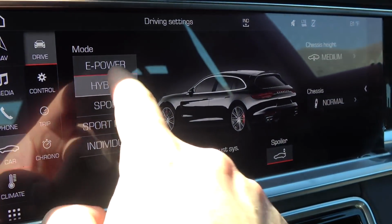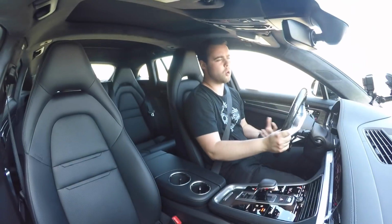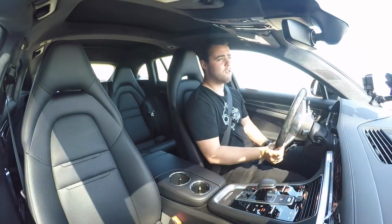We have e-power mode, that is the full electric mode that I just talked about, where you've got that 31 miles of range and you can cruise in utter silence. Then we have what's called hybrid auto mode. Hybrid auto mode gets the most efficient combination of the electric motor as well as the internal combustion engine for maximum fuel economy to save up that juice in case you want to go into full electric mode, as well as for optimal performance.